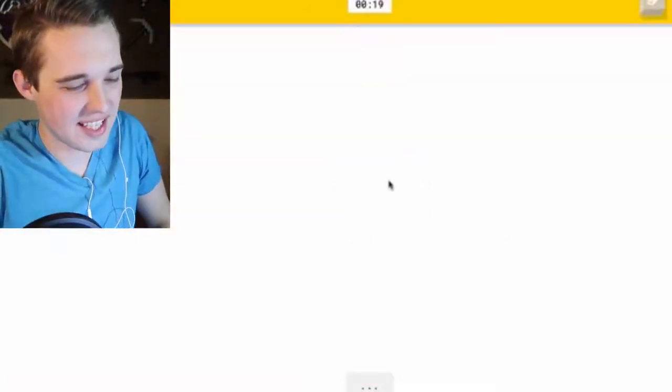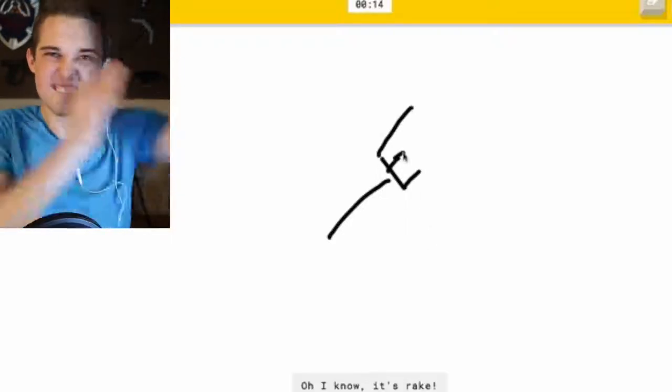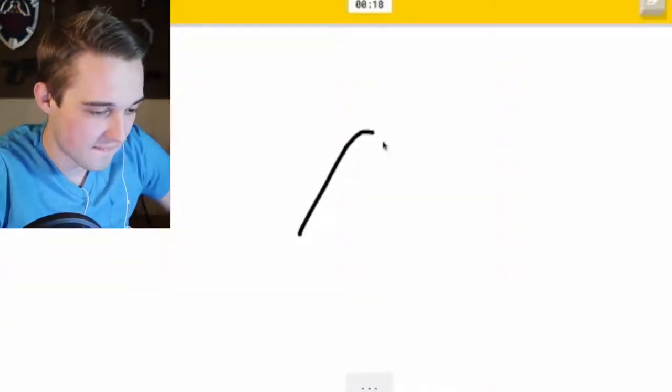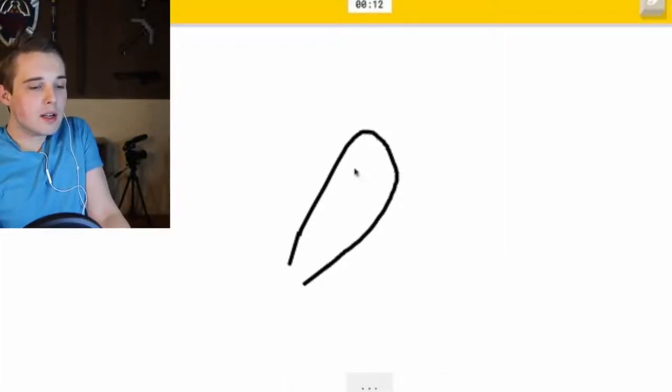Rake. Easy. Line, line, I see line. And some more lines. Rake. Oh, I know. It's rake. Oh, they gave me an easy one. Draw a finger? Oh, that's a... I see heart. Heart? Or boomerang. How's that a heart? I see boomerang.